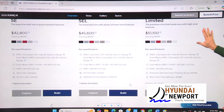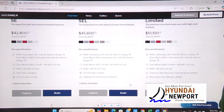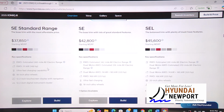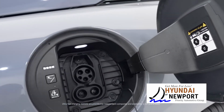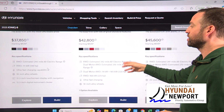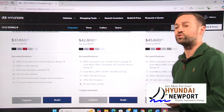And then when you move up to the Limited, that's where you get all the goodies, including blind spot view monitor and the premium remote smart parking assist, which is a really neat feature, similar to something you'd see on a Tesla. So we're gonna scoot down here. I'm also gonna let you know that the one I mentioned earlier that starts at $37,000, that's rear-wheel drive, 149 horsepower, 240 miles of range. That also has ultra-fast charging capability on the 18-inch wheels and comes standard with a 12.3-inch touchscreen display with navigation and a digital instrument cluster.